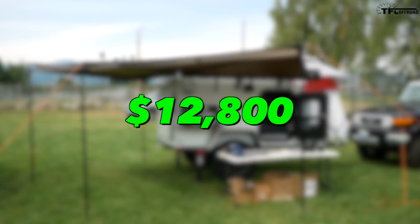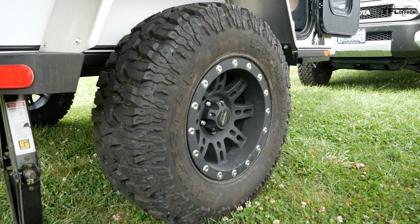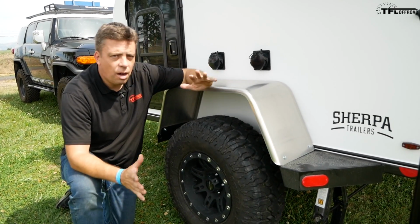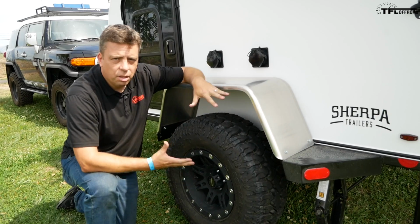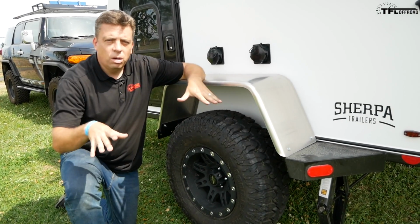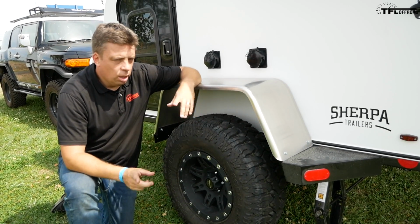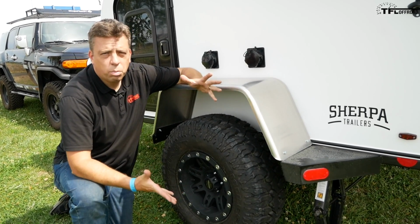This trailer also comes with off-road tires, Timbren independent suspension system. It's axle-less, and it actually offers pretty decent articulation and also stability on-road and also off-road. But where do we go from here? Well, let's check out the trailer we actually brought to this show.